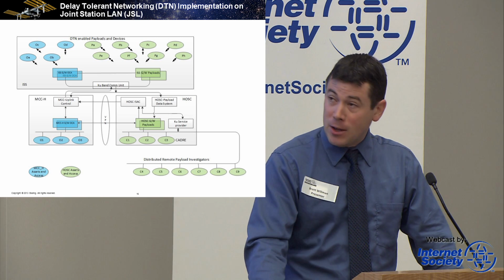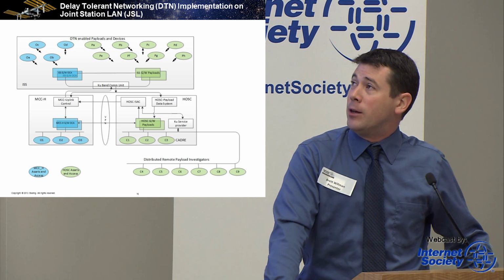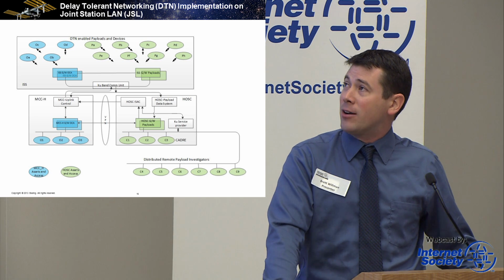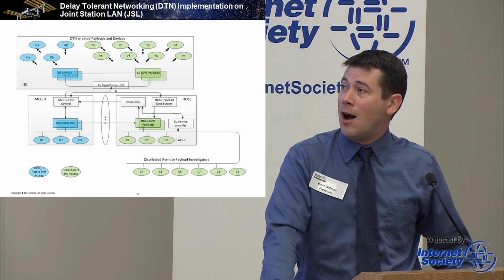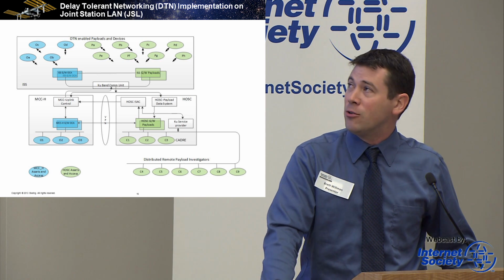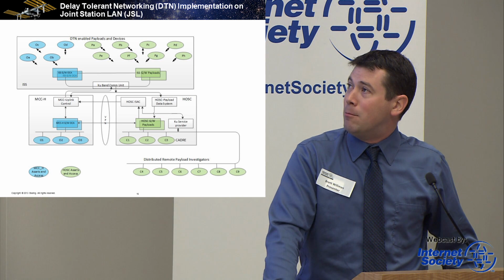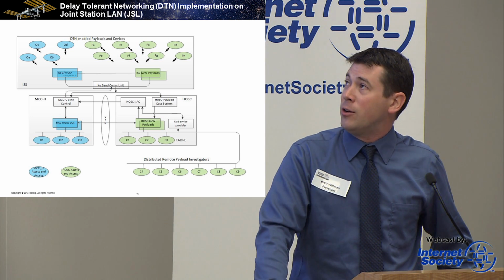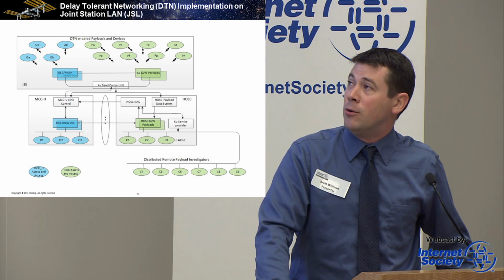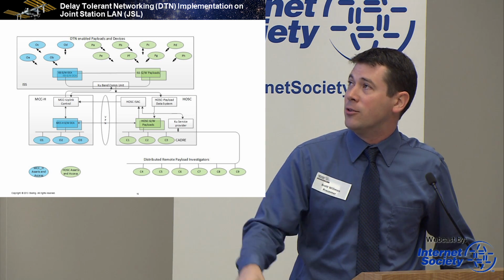All right, next slide. So this is a high-level diagram of what we're implementing on orbit. And we have it color-coded as blue for operations side, your MCC flight control team side, and green for your payload side. But really, they're all interoperable. Your green payloads could use the blue assets, blue DTN nodes to go down the blue side, and vice versa. You get blue down to green.